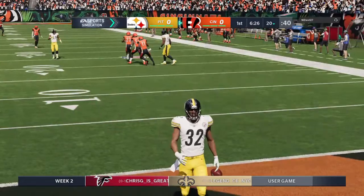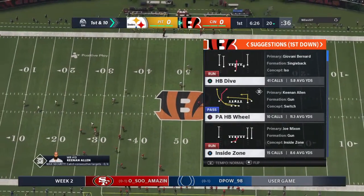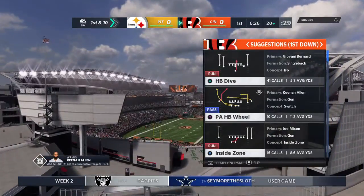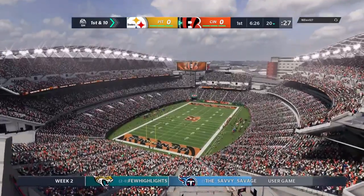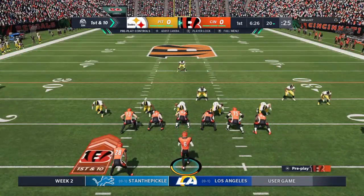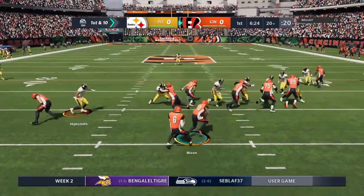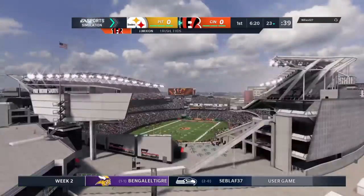And that hits at the 6 and carries into the end zone for a touchback. At their own 20-yard line. On the ground, this is Joe Mixon. He'll get about 3 as he's taken down at the 23.